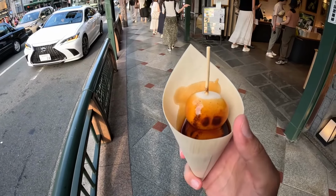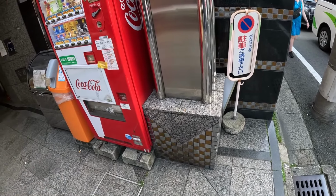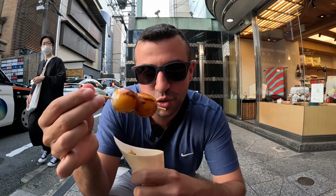All right, let me cool it down for a second because it is pretty hot, and I'll see you once I start eating it. Okay, so I've been walking around a while, so I found this area over here. So let me put down my camera and let's try this out. This street food of today. Let me show you real quick. So this is rice balls and sweet soy sauce. So as always, bismillah, let's give it a try.